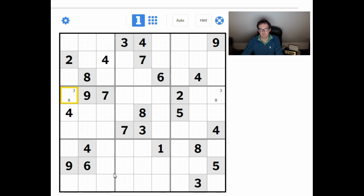But if we hadn't spotted this 3/8 pair first thing, we could have also placed the 4 in this square. We wouldn't have known the 4 couldn't go in this position. So immediately this 3/8 has been extremely helpful. Now we can pencil mark some 4s there. 9s. 9, 9 and this 9 mean that this is the only position in this 3x3 block that a 9 could go into.